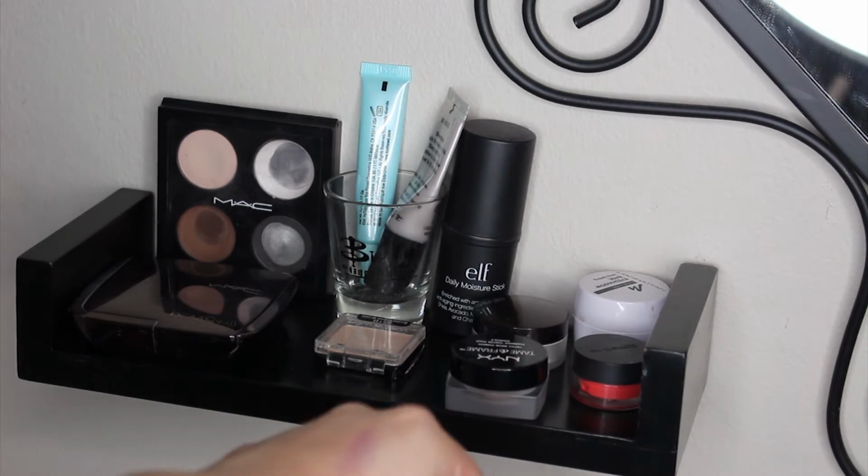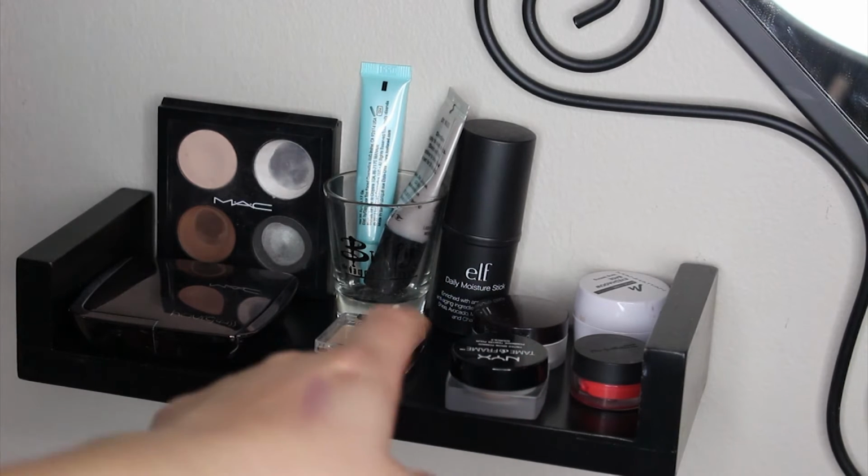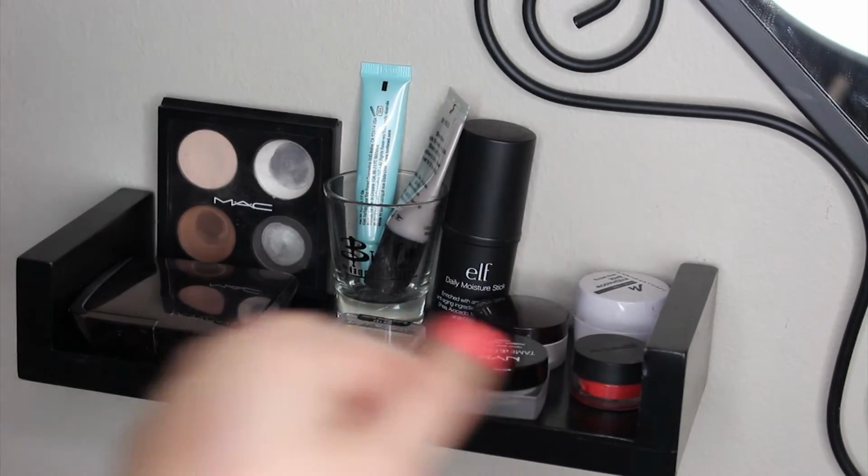Brow product that just sits better up here, a depotted lipstick because I'm a lipstick killer and break everything. And then just the e.l.f. Daily Moisture Stick, some setting powder, and then a Manhattan primer as well.